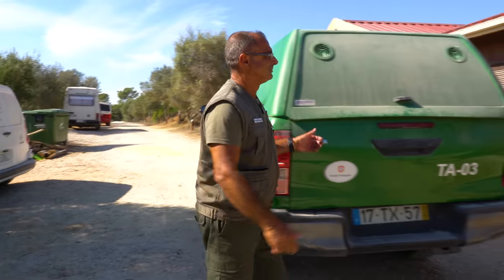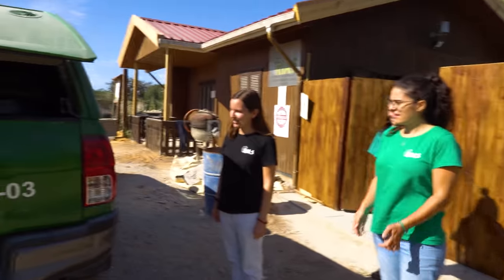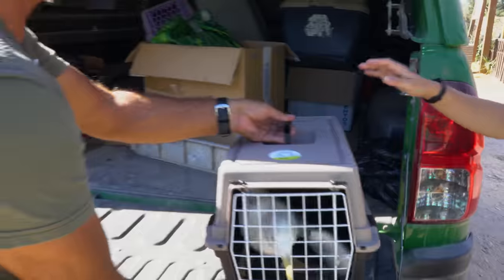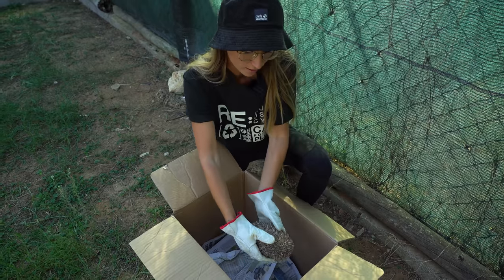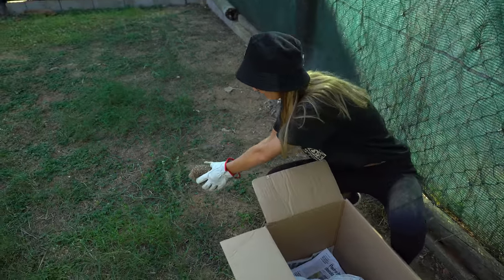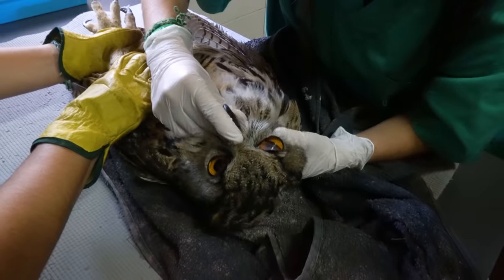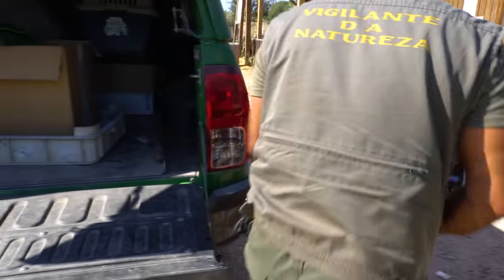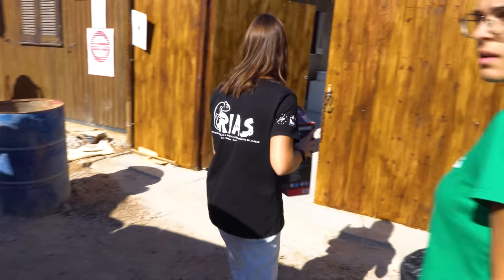During our time here, in just under a week, Rias has received over 100 animals. We received owls, seagulls, blackbirds, hedgehogs, and the most impressive bird I have ever seen, the eagle owl. Those are dead ones? Few dead ones, few alive ones.